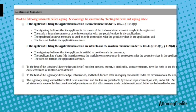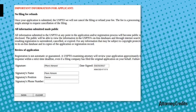It's probably worth reading through at least one time, the first time you do this. And all this other stuff. And then they sign it. So I'm going to sign this client's name. Plony Almoni. They enter the date. And you end up with this. So again, slash name slash.